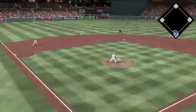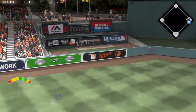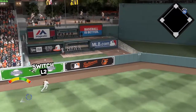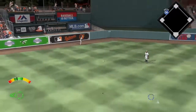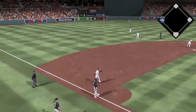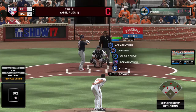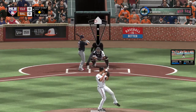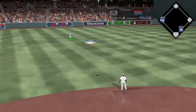Puig. Line towards center field. And that finds the outfield grass for a base hit. Around second now, and this ball still hasn't been fielded. And he will make it all the way to third now as that mistake proves a costly one indeed. Coming to the plate now, Jason Kipnis. And he could give his guys an early lead if he can come through here.